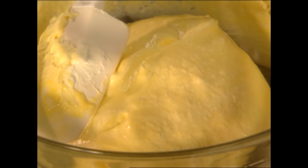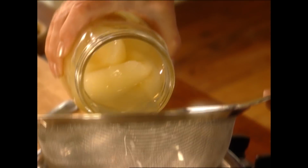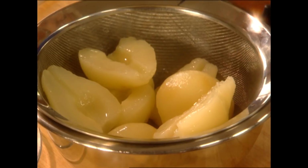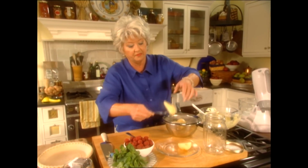Today I'm serving this as a dessert, but this is one of those dishes that you could actually serve as a salad if you wanted kind of a sweeter salad with a meal. I'm actually using pears that I canned, but you can just go to the grocery store and buy the regular canned pears, and they'll work nicely for you. And you want to make sure that you grab pear halves, not sliced pears.